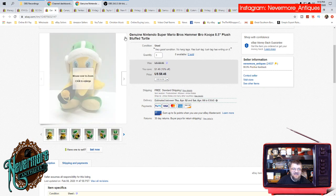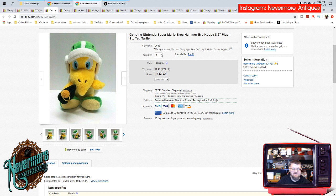Here is a Super Nintendo Hammer Bro and a Koopa. I had 2 of them. I sold them for $8.46 apiece. I paid 50 cents apiece for them at Goodwill. I didn't make a lot of money, but they're just cool, and I like them, and I sold them.